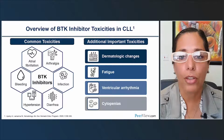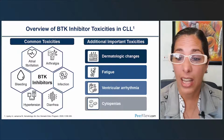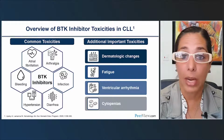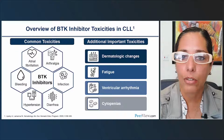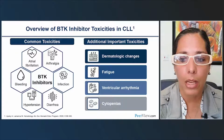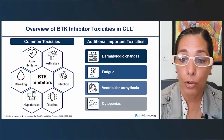But there are also some other toxicities that patients experience, some dermatologic changes such as pitting in the nails. Fatigue can be an issue with some of our patients, if we don't think that they're fatigued due to other reasons or due to the disease or something else. Sometimes this can be debilitating and cause a reason to stop therapy or dose reduction.